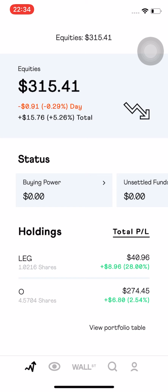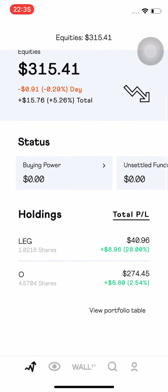Specifically, they do have a huge selection as well, 3,700 US stocks and ETFs. So I think that is a good selection. You'll probably be spoiled for choice on US stocks anyway.